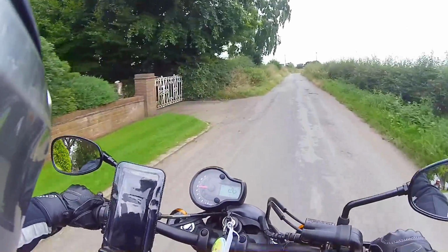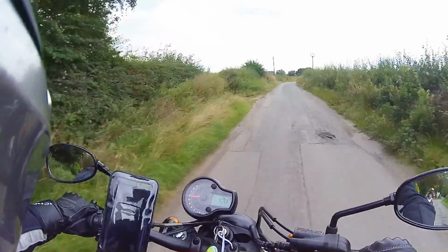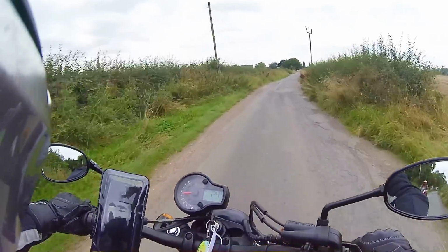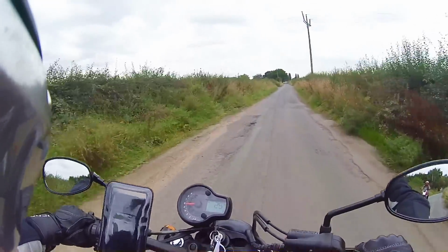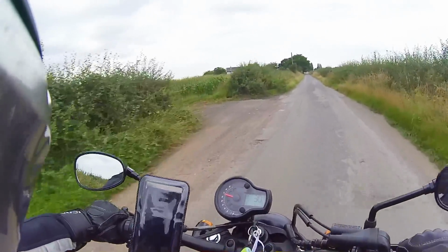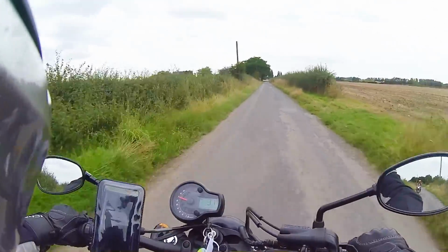And the seat, oh my god, the seat is so comfortable. Like I said, it is 7-10mm in height, but because the seat is quite wide, it does seem a little bit taller. I'll let you have a look at the seat in a minute. It is like sitting on the couch.